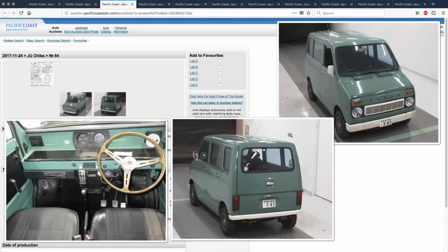This is a Honda Stepwagon K van, 360cc engine. Sort of 360, I'll get to that in a second. But this is Honda's utility K van. They continued on with this name even to this day. It's a mid-size minivan now, but it was a mini van back then.